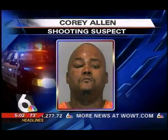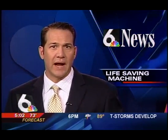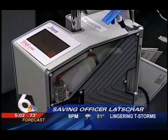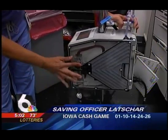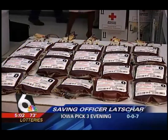Moments after the shooting, police had 30-year-old Corey Allen in custody. He is charged with attempted first-degree murder, using a weapon to commit a felony, and being a felon in possession of a firearm. We're told Allen could appear in court as early as this afternoon. A machine used to treat severely wounded soldiers in Iraq is being credited by doctors with helping to save Officer Latcher's life. It's known as the Belmont Infuser. The machine pumps warm blood into the body in a matter of seconds. Officer Latcher needed 20 units of blood during his transfusion.